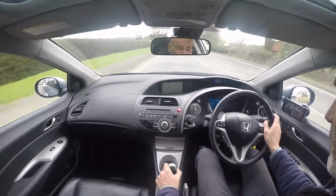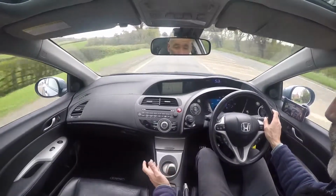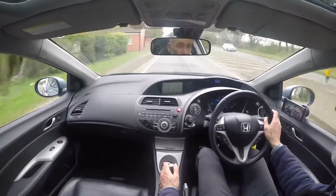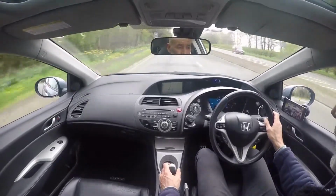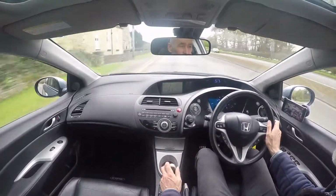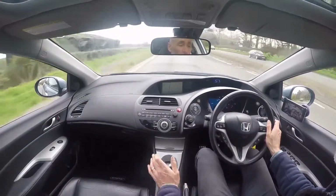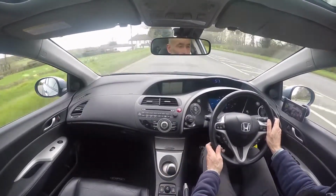This particular one, as I can feel, has no slop, no sign of wear really in the linkage at all on the car. It really is in fabulous order. The whole powertrain in essence just blends beautifully, and this is a really lovely example of one of these cars. It has been very well looked after, to be fair, so that comes as no great surprise.